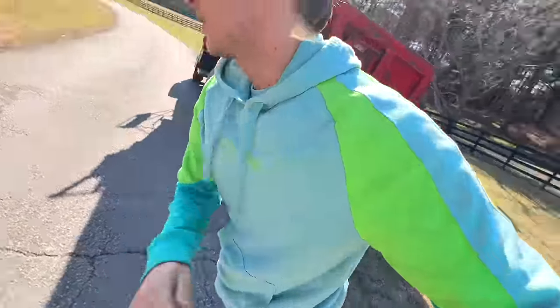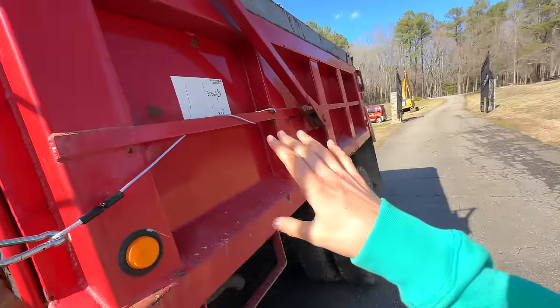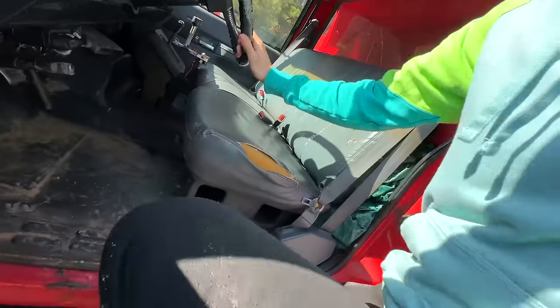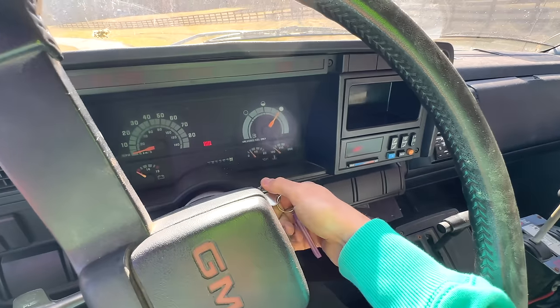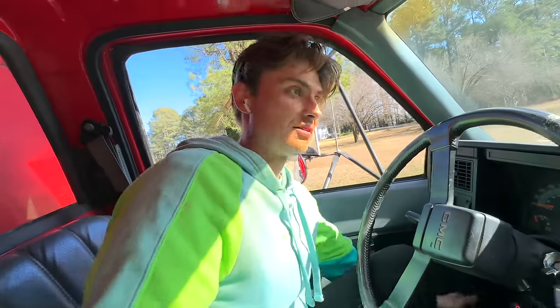It's a big truck. Kind of small for dump trucks as they go, but still pretty big. Let's fire her up. She's a big diesel.